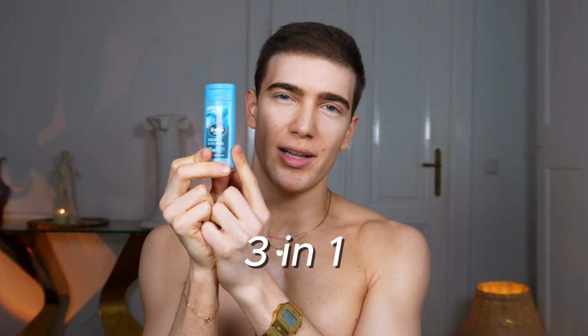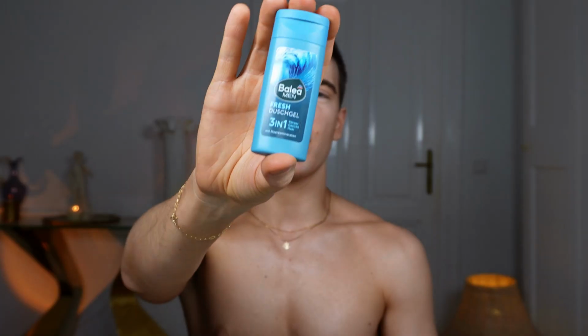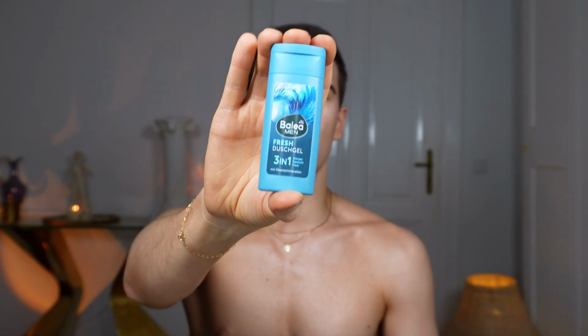Starting with the basics, because I know the bar for some of us is really low. Now the gym, in my opinion, is the only place where a 3-in-1 like this should be legal. Who has the time, who has the space to bring a conditioner, a hair shampoo, a shower gel, a face wash? So you can just pack a mini shower gel like this that you can use for the face and the hair as well. This one is from Balea, but you can get them pretty much at any drugstore.